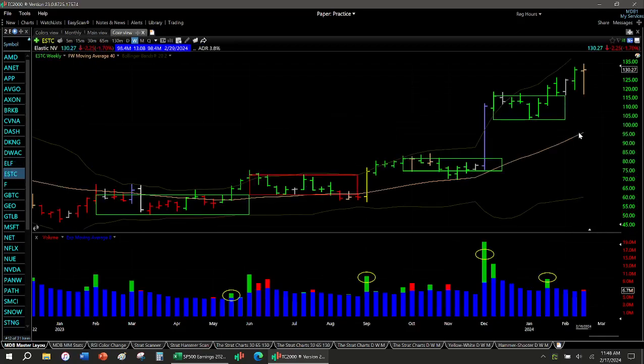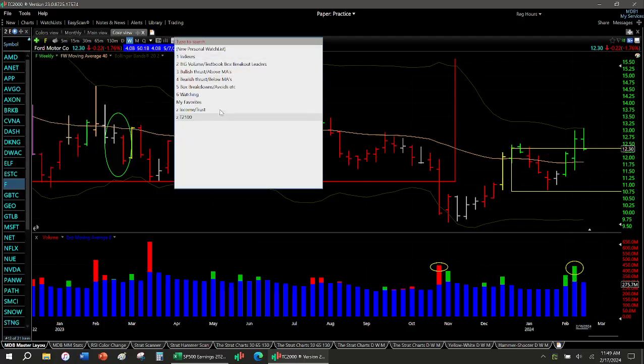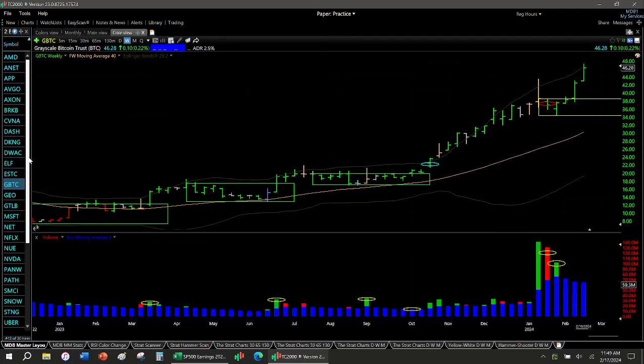No signals there. Anything here? Well, there's a signal there, but it's got earnings coming up. Interesting. Just keep an eye on that. Ford Motor Company had a box breakout last week, and that's a failure. Because it's a failure, I'm going to take it out of this list and move it. Do I have any other failures in here I need to move? No, I did not.